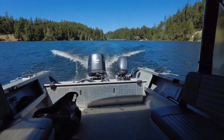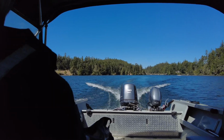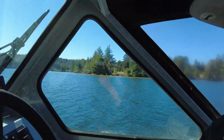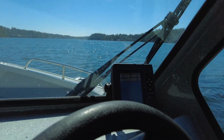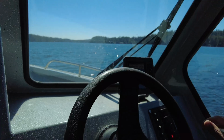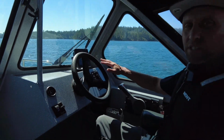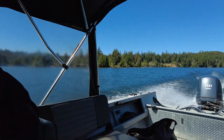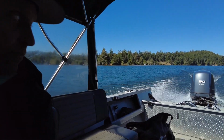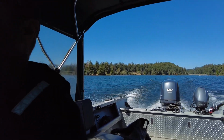We got the trim all the way down. Okay, and here we go. Okay, just bringing it up onto plane. It's like we're cranking out 21, 22 miles an hour. Steering is awesome. No feedback in the steering whatsoever. You can see I'm not even doing anything. I'm gonna trim up. There we go, man. That moved it a lot faster there.